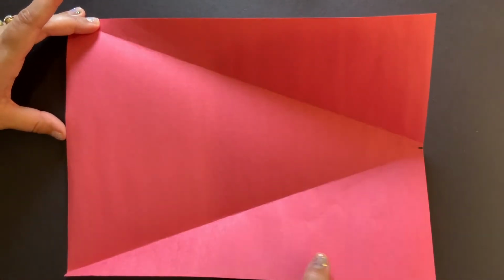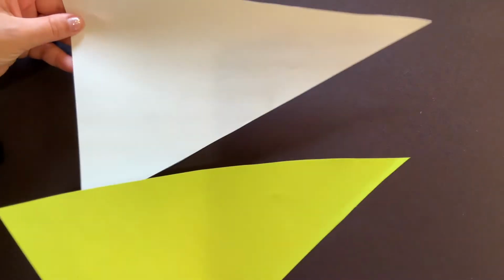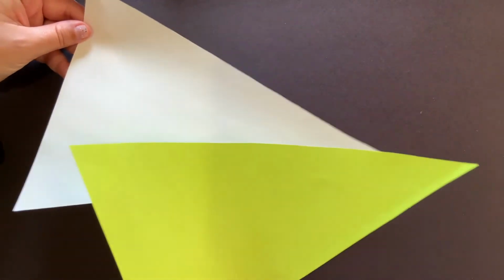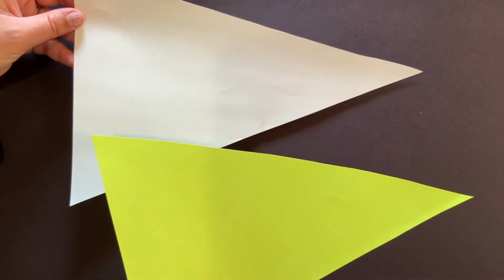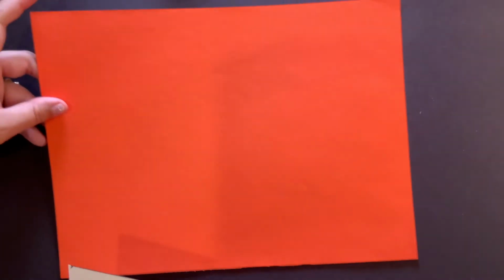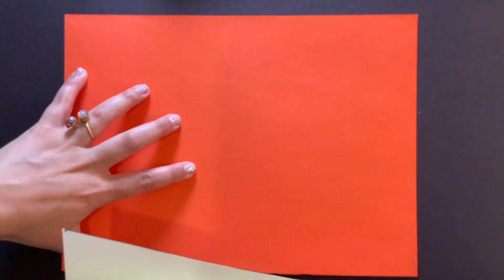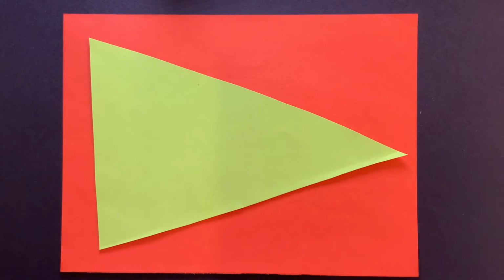And then just like my white sheet of paper, the goal would be to cut that shape out. And everyone's shape will be slightly different, but we're going to end up with some nice, long, skinny triangles. And then if you want, you can choose another color paper to contrast that, just like we see here.